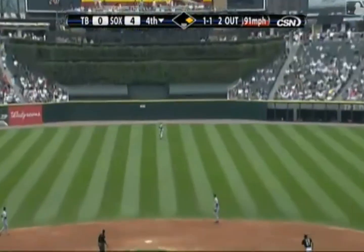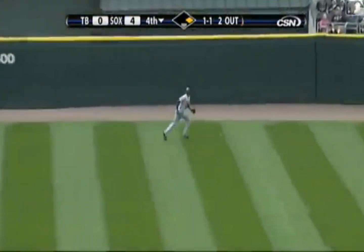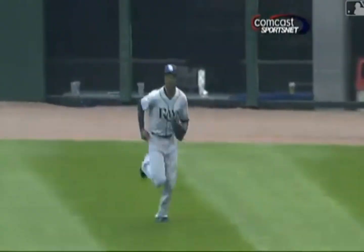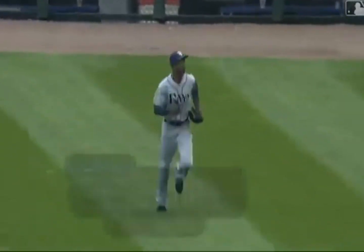a ball high into center field. He just missed this one. Upton makes the catch. That'll retire the side. We're into the 5th. 4-0 Sox.